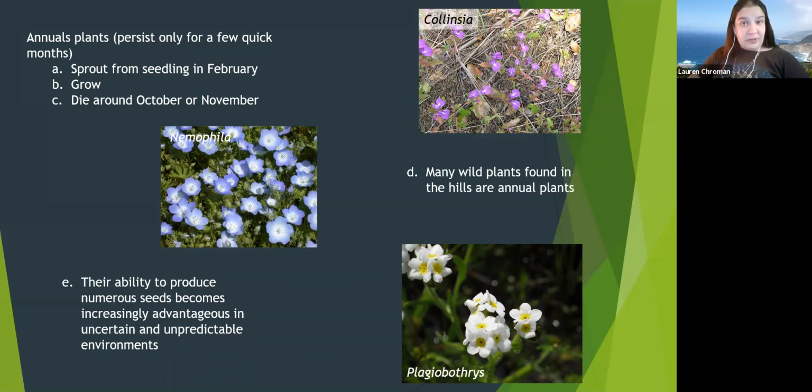And again, when optimal conditions return, when we get the right temperatures, the right amount of water, in some cases, even right after fire. Check this one out. We have an entire class of annual herbaceous, meaning small, delicate plants that only show up in our habitat following fire.